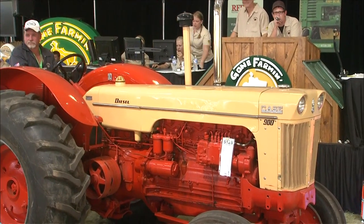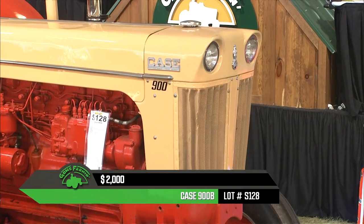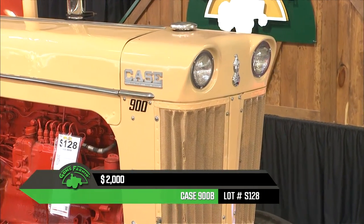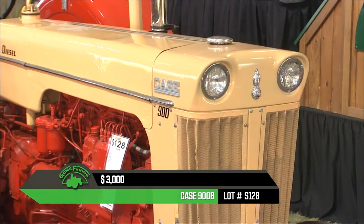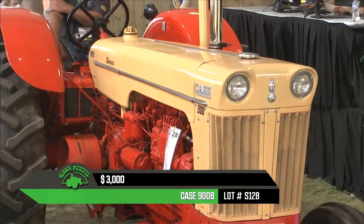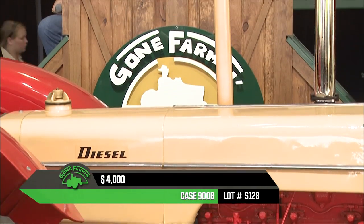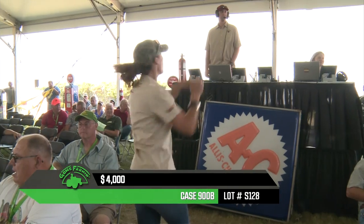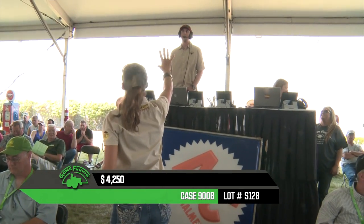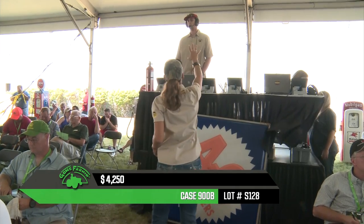Now we got this Case 900B sitting in front of us. Lot S128. Nice looking restoration on this tractor, and this is kind of what I was going to say, bringing in the big guns right now. This is a big old tractor here. Nice big fenders on it, painted up nice. Restored, new rubber, new injectors and headwork, runs good, and it is a diesel. Got that straight pipe on it.